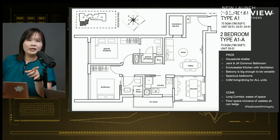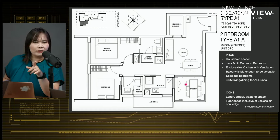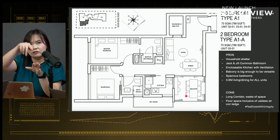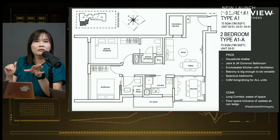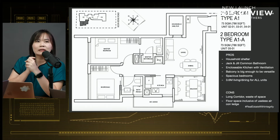So over here, the balcony, an interesting thing is that I think the minimum length for all the balconies is about 2.6 meters. So this is actually the smaller balcony, I believe, because it's a two-bedder unit. But it's functional enough such that if you want to place your dining set over there, you can. And if you look at the living and dining area as a whole, it's a very squarish, spacious, open kind of space, which is what I like. You don't really see that now in typical two-bedder layouts.